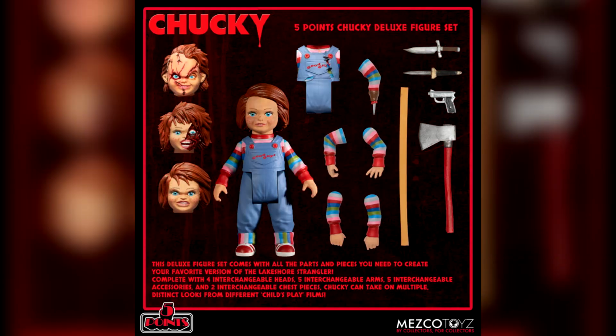And this is just going to be a really cool set to have, because this one comes with 4 heads. It comes with 1 good guy portrait, 1 sneering portrait, 1 peek-a-boo face portrait, a scare portrait, and interchangeable arms and chest pieces. So you're gonna be doing a lot of things with this doll, and I like it. I really honestly cannot wait to see this little guy in person.